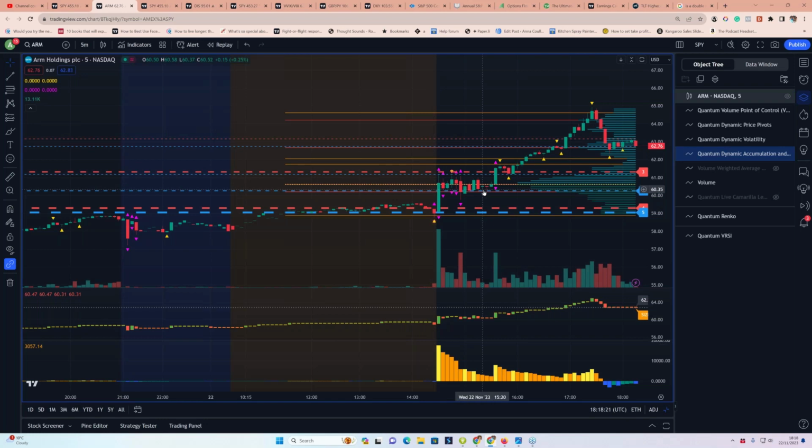So if we have a bias to the long side, what must we see? First of all, from a support and resistance perspective, we have to see that hold, and we have to see the price action go beyond the volume point of control, and then we look above and we say, oh goodness, then it's actually got to get beyond 61. So all these things put together, as the session moved forward, this isn't going anywhere.